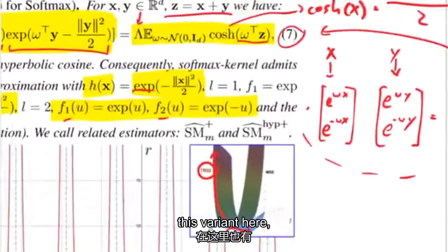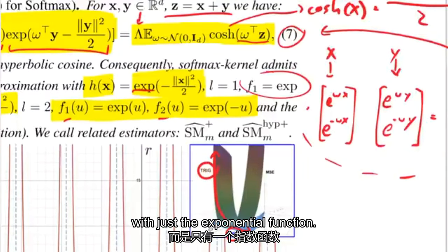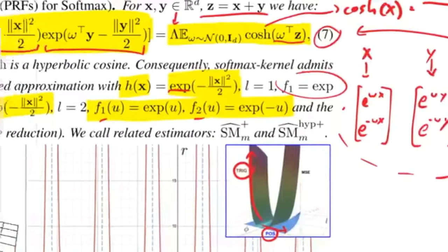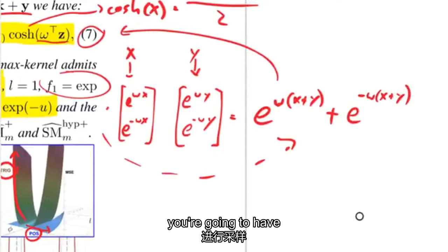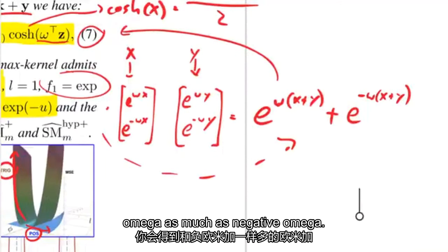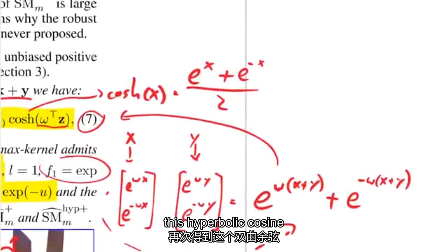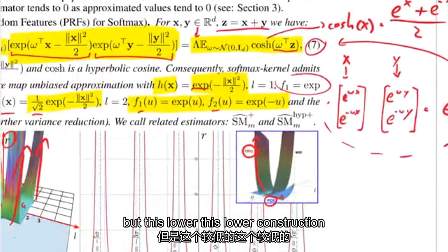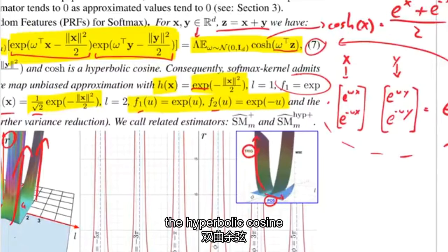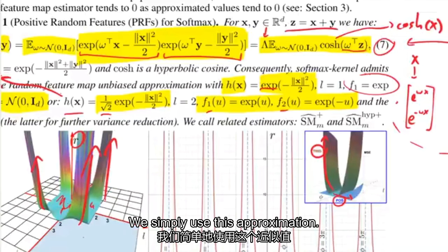Really quickly, they also have this variant here where they don't build a vector of two subvectors, but just one with just the exponential function. And that is the same thing because, of course, if you sample omega, you're going to have omega as much as negative omega, I believe, and thereby, in expectation, you're going to get this hyperbolic cosine again. I think that's the reason why, but this lower construction here gives you the hyperbolic cosine. Okay, so pretty cool.